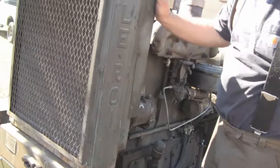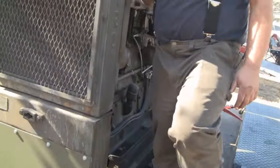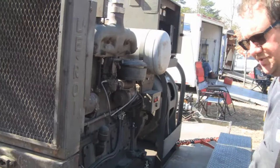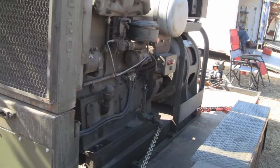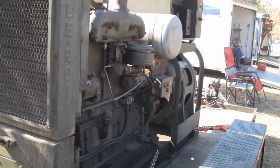And there's the name, right, Mike? Tell him what the name is. Leroy. Yeah, Leroy. It's a 4.5-inch bore and 6-inch stroke, which makes it about 380 cubic inches, 381, something like that.